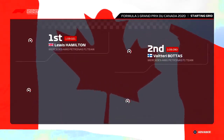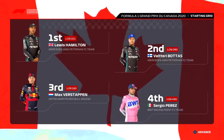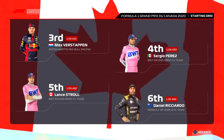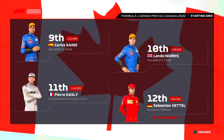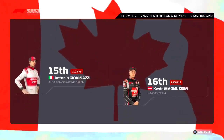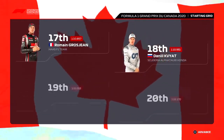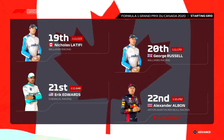Let's run you through the driver grid order for today's exciting race. An immense lap from Lewis Hamilton yesterday puts him on pole position, and it's Valtteri Bottas that completes the front row. Looking down the rest of the grid, we have Verstappen, Perez, Lance Stroll and Ricciardo, Leclerc, Ocon, Sainz and Lando Norris. Gasly, Vettel, they've taken a grid penalty. Jack Aitken and Raikkonen, Giovinazzi, Magnussen, Romain Grosjean and Daniel Kvyat. Latifi, Russell, Edwards and Alexander Albon picks up the last spot on the grid. It's almost time for the lights to go out, so let's head down to the track and get this Grand Prix underway.